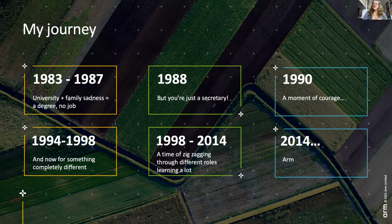Now, remember what I said at university? I studied French. So I thought I could be really brave here and help them out. So I did. I said, give me the phone. What do you want? And I spoke to the other person on the phone in French. You could have heard a pin drop. Everyone was so shocked. And I literally heard the words, but you're just a secretary. Why can you speak French? And I just looked at them and said, well, I studied French. And this was an opportunity to help them.